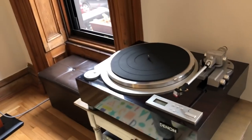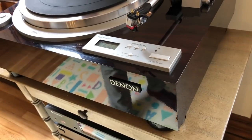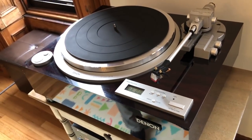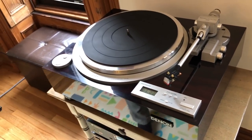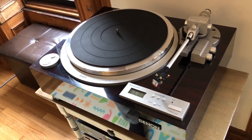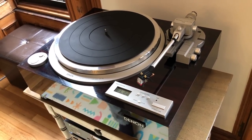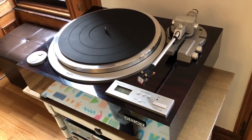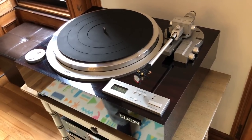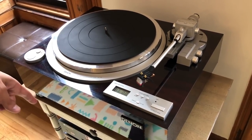Yeah. I just got this a couple weeks ago. This is a made in Japan Denon DP59L. It's direct drive. It's semi-automatic. I found a similarly good deal from somebody that was selling it locally. They just had the machine, and they didn't want to ship it, so I was able to get it for half the price of what it usually costs. So I got this one for $350.